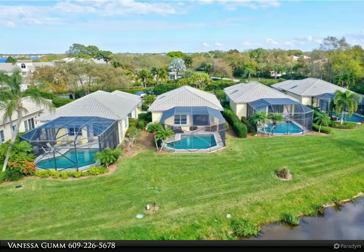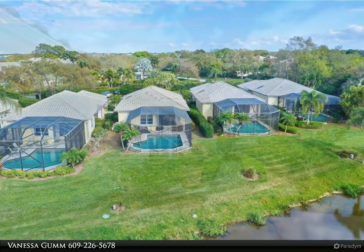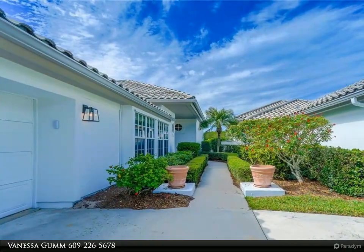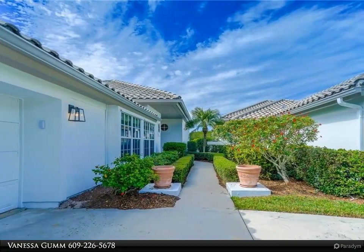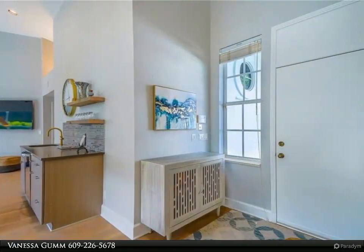Completely renovated pool home with lake view from the Lanai, covered pool and spa. Grand entrance to open floor plan. The new kitchen features double-sized granite island with seating, tile backsplash, open shelving and range hood.